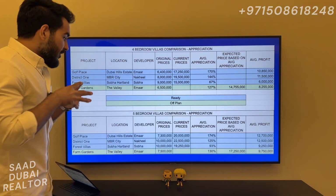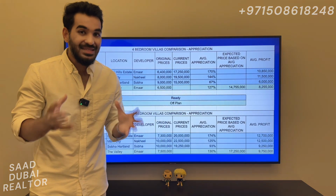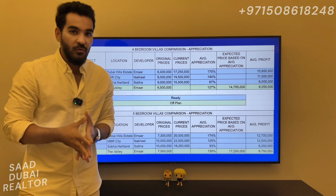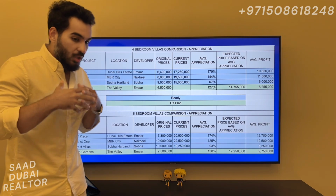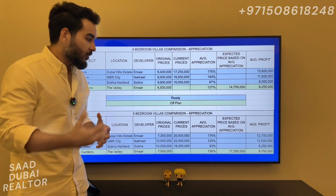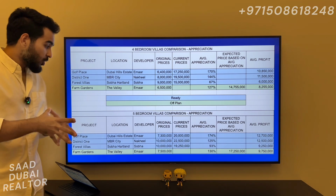All right, so a phenomenal opportunity right here in The Valley. We're only going to have around 150 villas releasing, a mix of 4 and 5 bedrooms. So if you have been looking out for a villa, look no further, because The Valley Farm Gardens is going to be that project you're going to love to stay in, and it's going to reap a lot of capital growth and a lot of profits for you in the future. Whenever you decide to sell it, it's going to be a great asset to invest in.